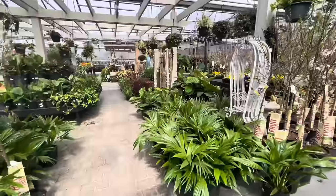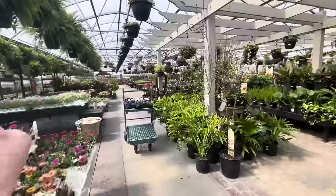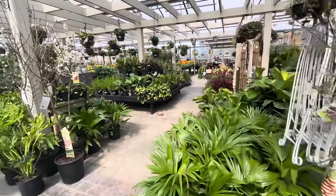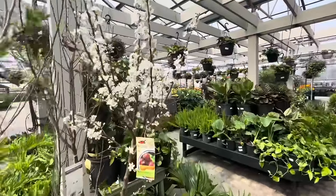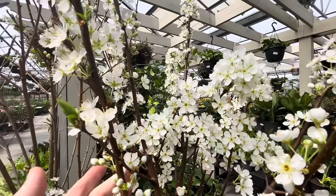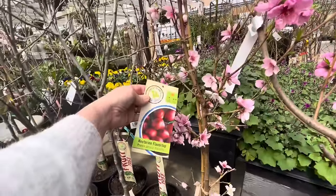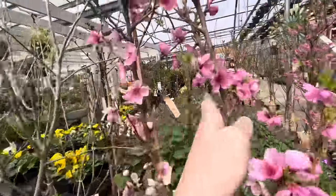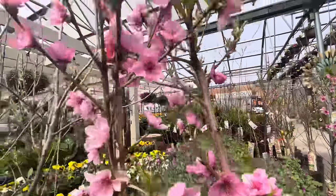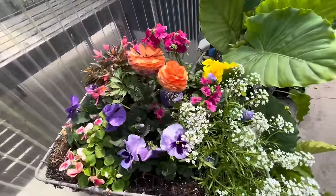Oh, she's got this section filled up with all the house plants. I think last time we were here, they were back in the greenhouse. She hadn't brought them up here yet. But it's looking really tropical. Oh man, look at that plum cat spring satin. So pretty. What is that? Nectarine flavor top. Wow. Look at that bicycle basket. It's so pretty.